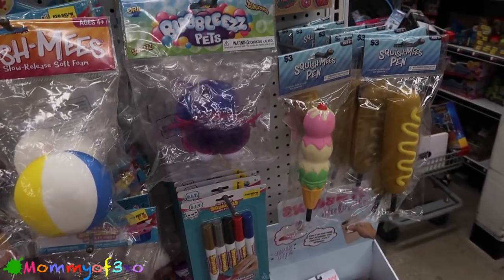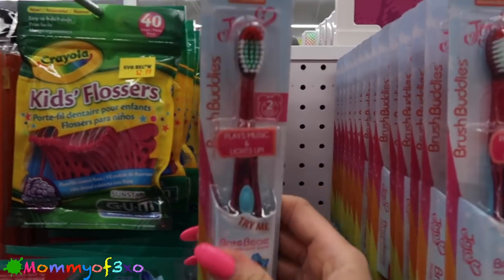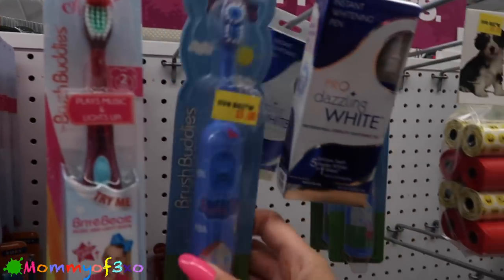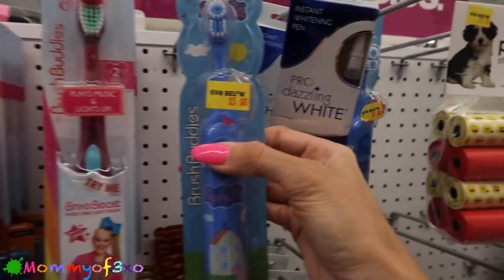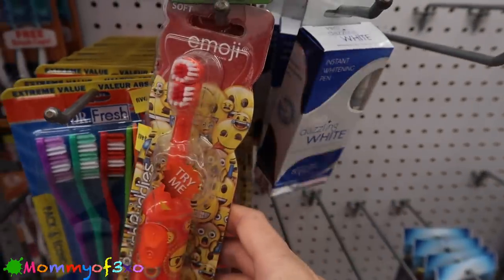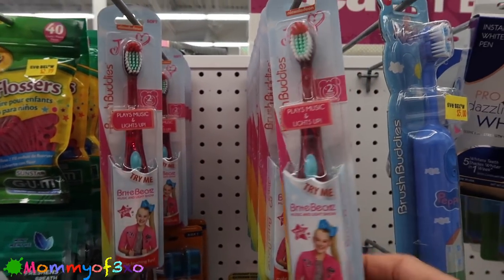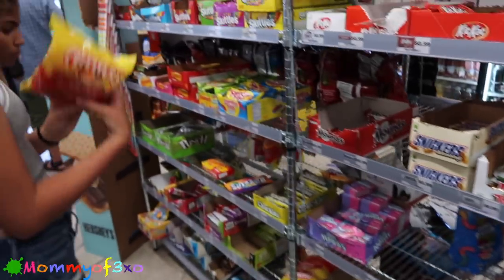So that's everything that we found over here, which is a lot. Oh my gosh, guys, look at this toothbrush. JoJo has her own toothbrush. It says plays music and lights up. It's called Bright Beats, Music and Light Show. Have you guys ever seen this before? Peppa Pig. What other ones do they have? You guys know that Bernie and Nina love Peppa Pig. Oh, they have emoji ones down here. Oh, that is really cute. They have emoji and Peppa Pig electronic toothbrushes, and they have JoJo's light up and music toothbrushes.